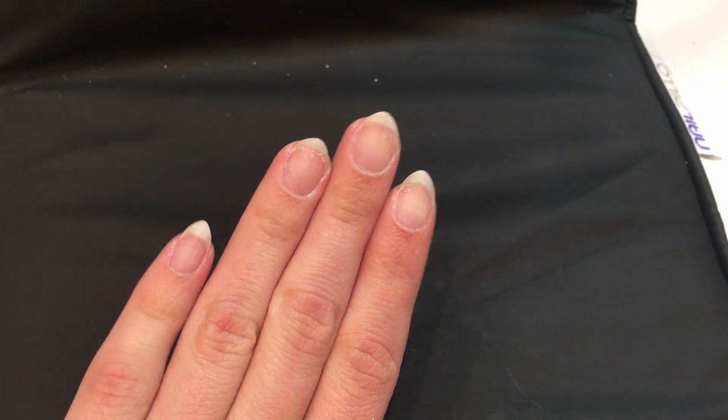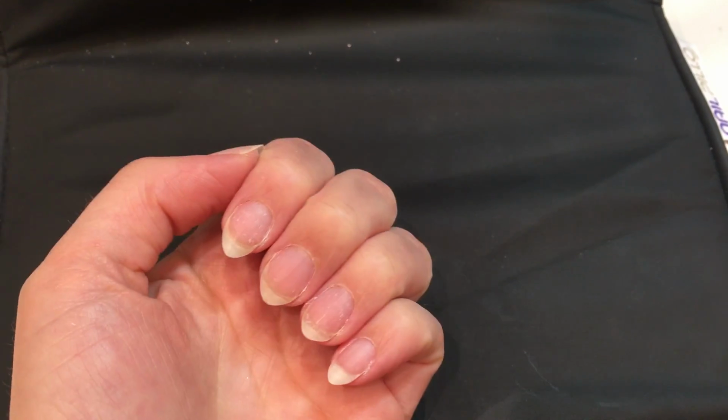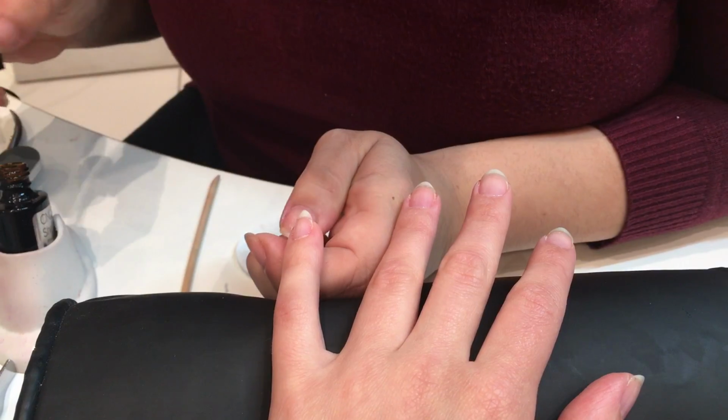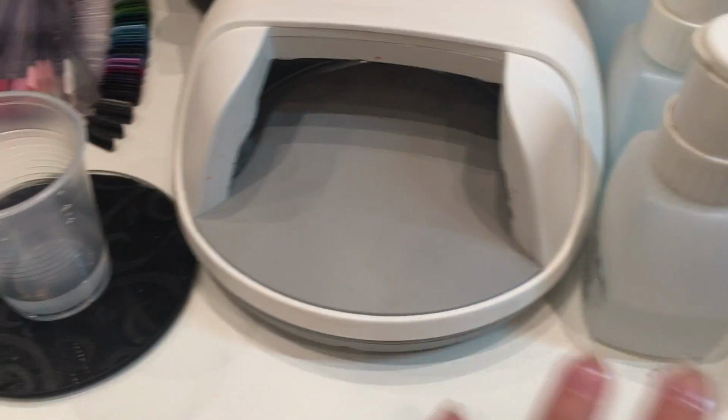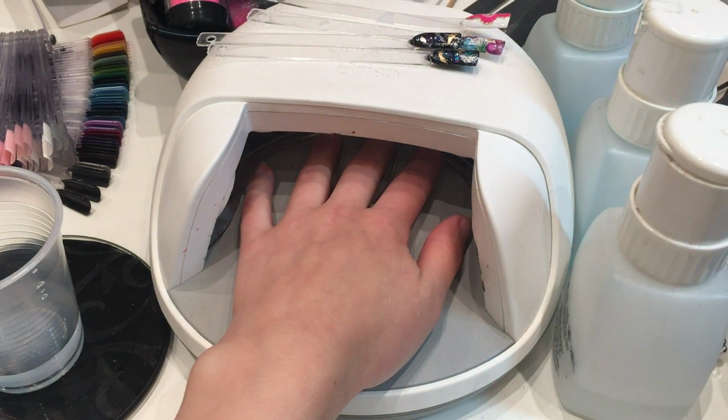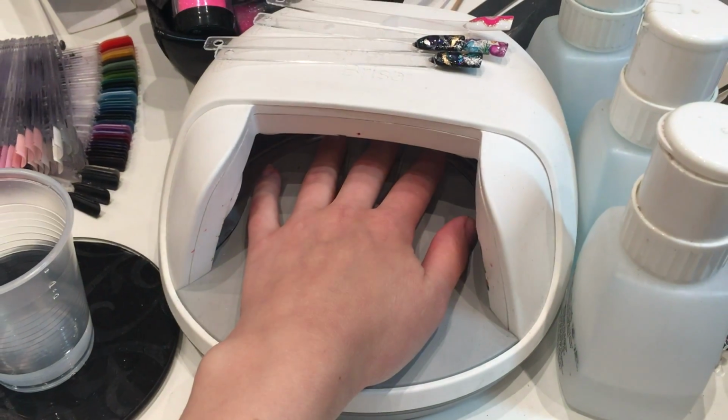So here are my nails after they were all shaped and manicured and ready to go with the shellac polish. So first up, I just had a base coat on my nails and they were cured in the special funky little machine thing, which looks really purple on here but looks blue in real life.